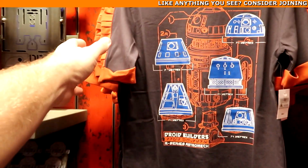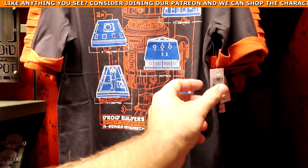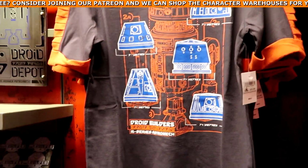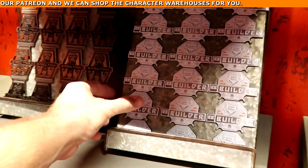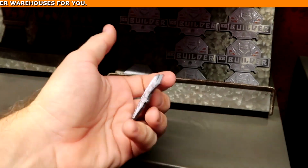Right over here is a really nice t-shirt. I like how it has the folded sleeves. Droid Builders R-Series. That is $32. And they do have some R-Series magnets over here that I want to show you. That is really cool though. It says BB Series Builder. That is $14.99.